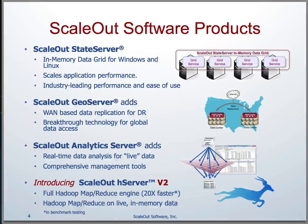Now, it's this PMI engine that's the basis by which we were able to build ScaleOut hServer v2 so that Hadoop MapReduce could now run 20 times faster than it does in the standard open source distribution. So we're taking advantage of technology that we have been developing over the last 3 to 4 years to integrate data parallel computation with an in-memory data grid and to then host Hadoop MapReduce on top of that.